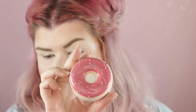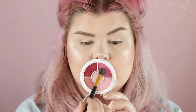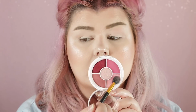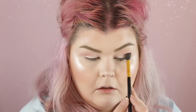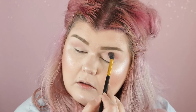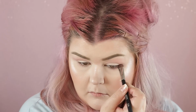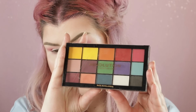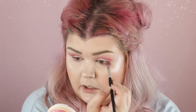We're gonna start with this little cutie. This is the Revolution Raspberry Icing Donut. I think I'm gonna mix these two for my transition shade because this one's too dark and this one's too light. So just gonna go back and forth. I'm going to take those same shades to the lower lash line. I think I'm gonna go into Marvelous Mattes and use this pink. And I'm just gonna focus that kind of in the crease area. Taking that same shade a little bit on the lower lash line.